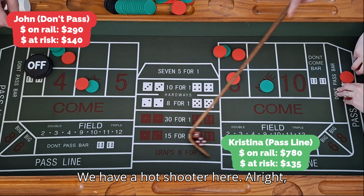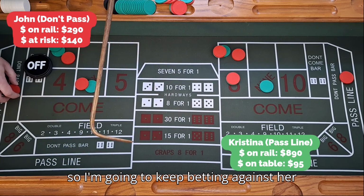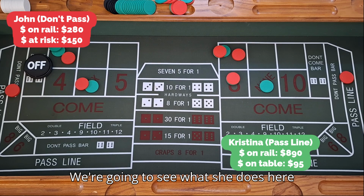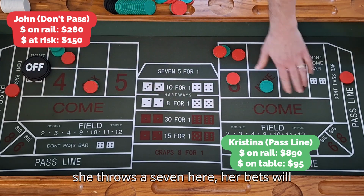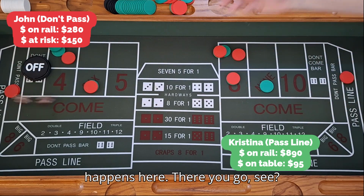We have a hot shooter here. All right. So I'm going to keep betting against her for some reason. We're going to see what she does. Here again, remember, off on the come out. So she throws a 7 here. Her bets will stay, but mine will win, except for this don't pass will lose. So we'll see what happens here.